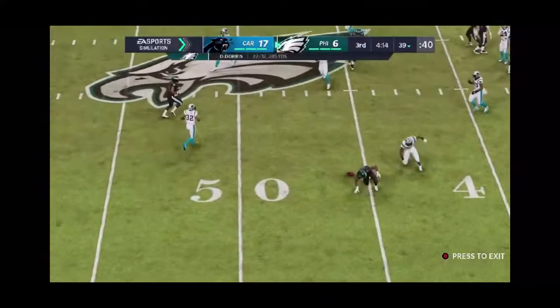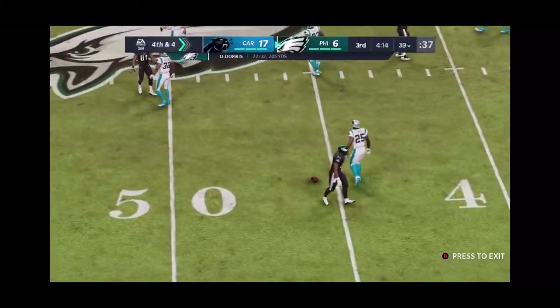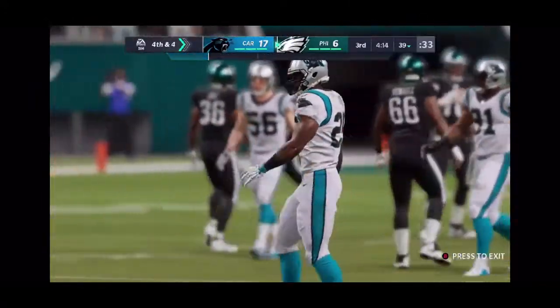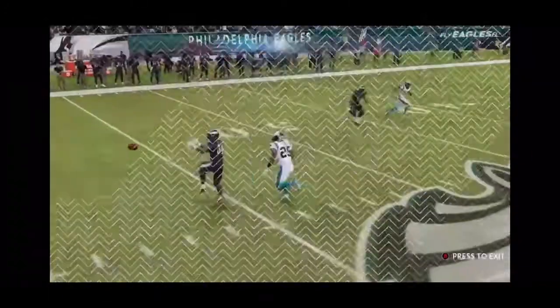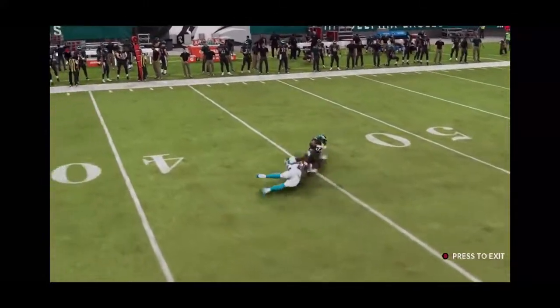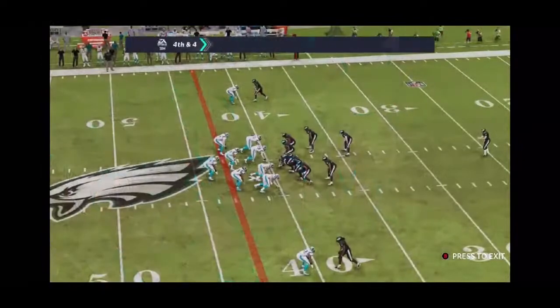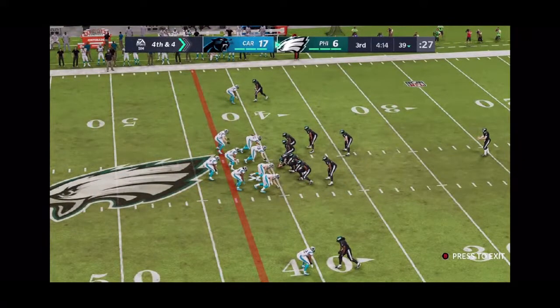Back to throw, and that's going to be incomplete. The coverage too good there. The contact popped the ball free, and it's 4th down. That's an excellent job right there on 3rd down. Like any defense, you never want to let them get anything started, and that would have been a 1st down. Instead, you saw the contact on time, no penalty, and before this drive could get wings, it's 4th down.